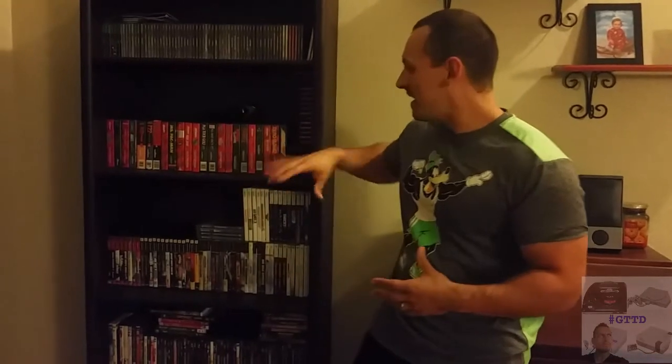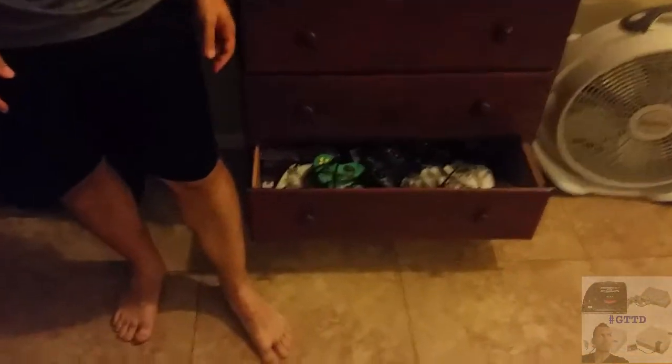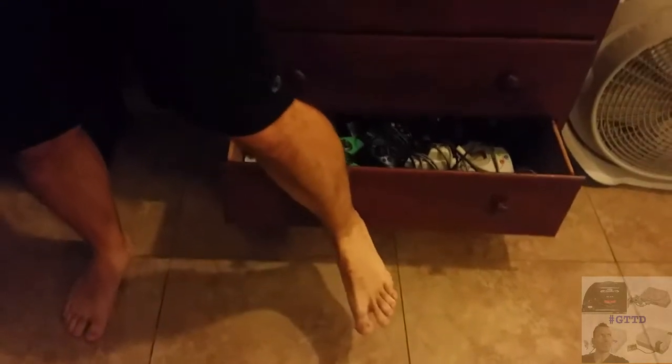So when this is full, I'm pretty much just going to keep my main games here. Anything other than that is going to be put in storage, such as stuff like this, which is where I also keep my controllers on the bottom shelf. And everybody has to have their giant drawer of controllers, so that's nicely tucked away. Alright, and if you want to come with me, we'll go to the other side of the game room, and I'll show you what's on that end.